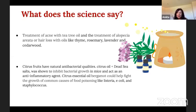Absolutely. So citrus fruits have natural antibacterial properties. Citrus and Dead Sea salts have been shown to inhibit bacterial growth in mice and act as anti-inflammatory agents. I think maybe the citrus oil alone without the Dead Sea salts is great. The sea salts are more for detoxing. Dead Sea salts are great for detoxing.